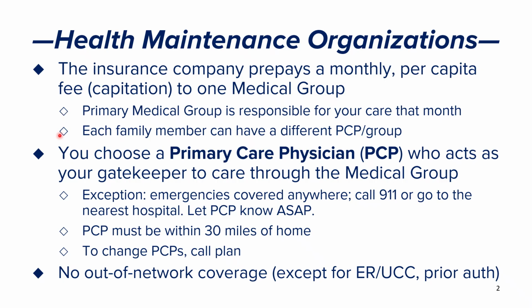Now, each family member can have a different group and a different primary care physician, but this is how HMOs help you avoid paying for insurance. It's brilliant. Instead of paying for insurance, you're paying an insurance company to pay a medical group, then you get most of your care through that medical group and reduce the cost of insurance. And you're out of pocket.